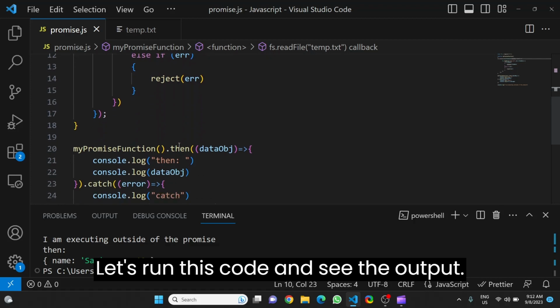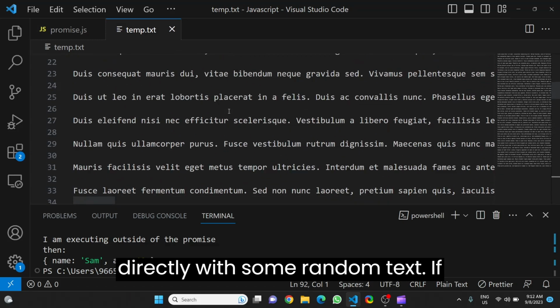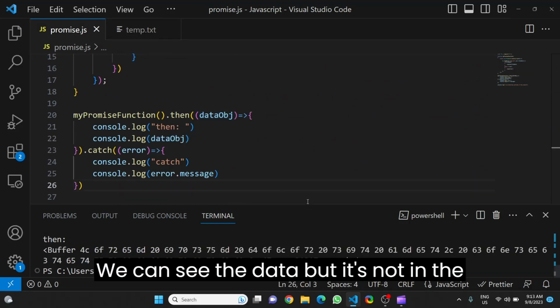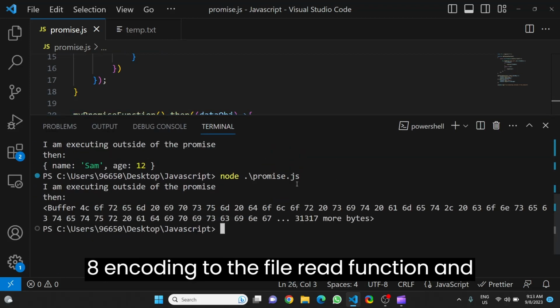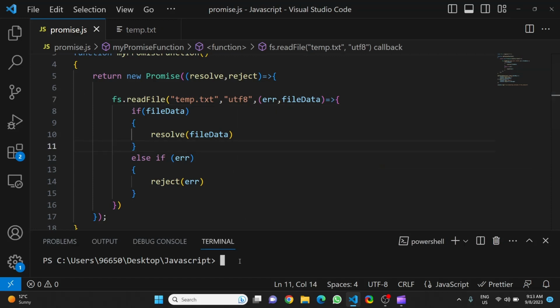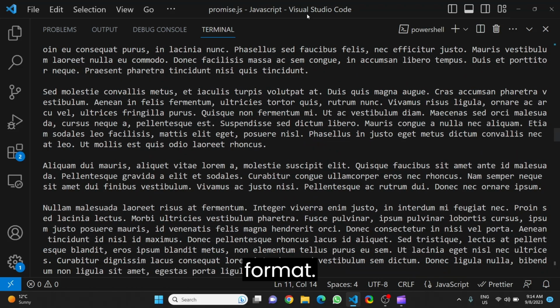Let's run this code and see the output. There is a file temp.txt in the same directory with some random text. If the file reading is successful, we should see the same text on the console. We can see the data, but it's not in the correct format. Let's pass UTF-8 encoding to the readFile function and rerun the code. Now we can see the data in a readable format.